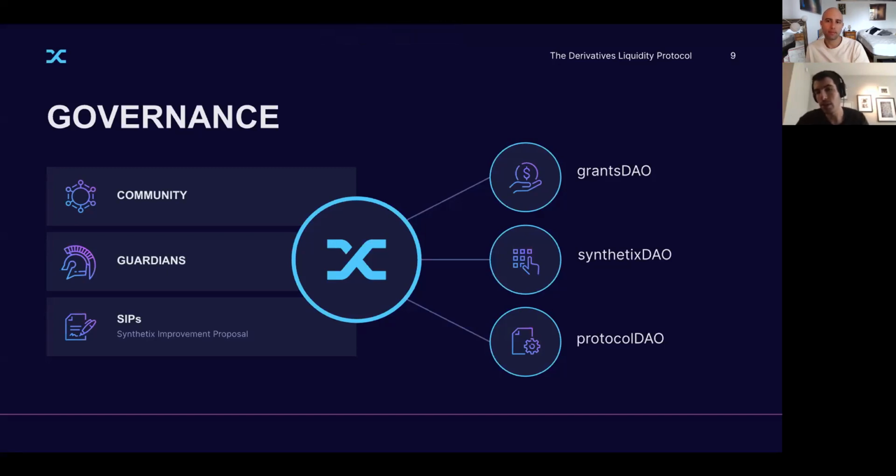And then we have different DAOs, which stand for decentralized autonomous organizations, for grants. If you joined our Discord and checked the grants channel, you'd see we're always asking, hey, we need help with this, we don't have bandwidth. If somebody wants to do it, we've hired multiple people full time to the protocol that way. The Synthetix DAO is managing the treasury, and then the protocol DAO is managing all the things they need to do as we ship new features.